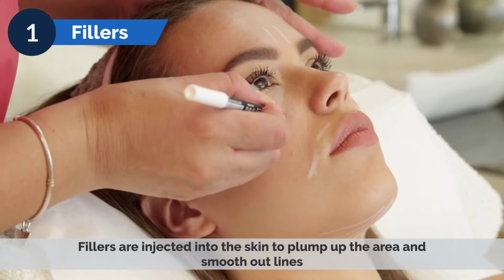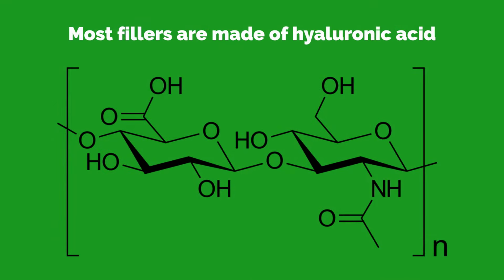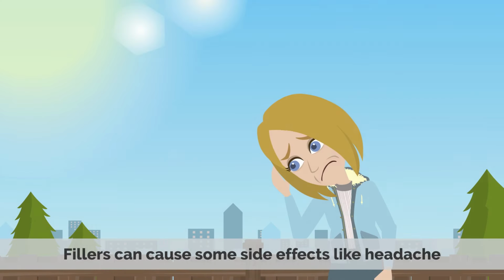Number 1. Fillers. Fillers are injected into the skin to plump up the area and smooth out lines. Most fillers are made of hyaluronic acid, and the effects of the procedure are seen immediately and may last up to 12 months. Fillers can cause some side effects like headache.